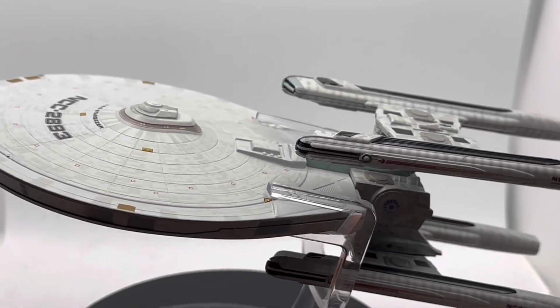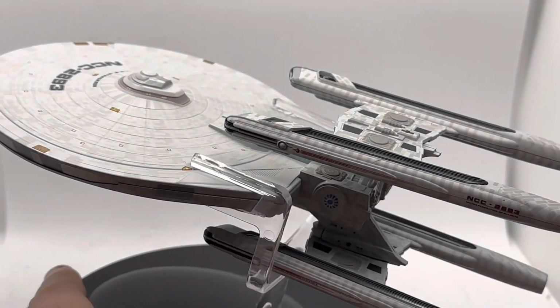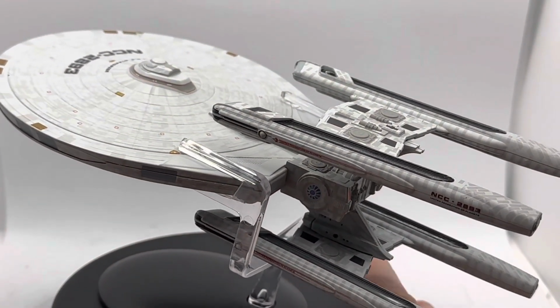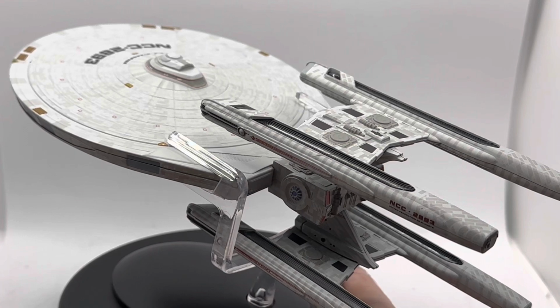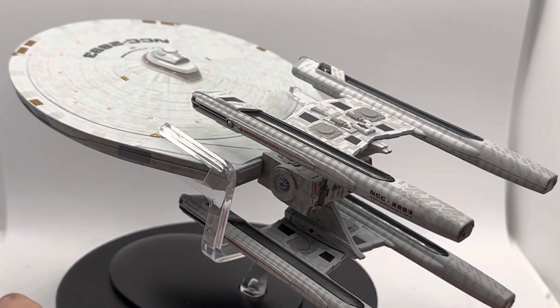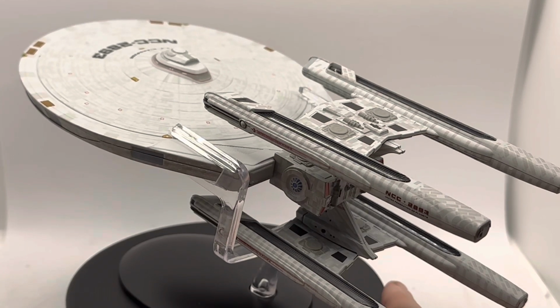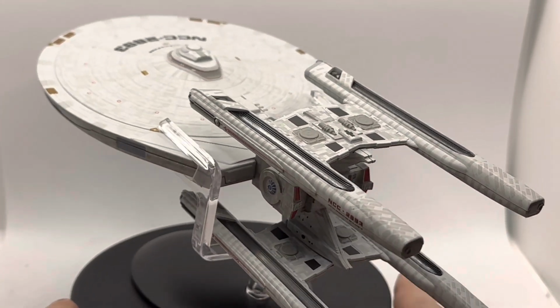Anyway, I'm just thrilled that I managed to get it. I was poised when they announced when it was going to go live, and I'm thrilled to be in a position to be actually able to have purchased it. It's a beautiful model, and of course we'll get it in hand shortly.